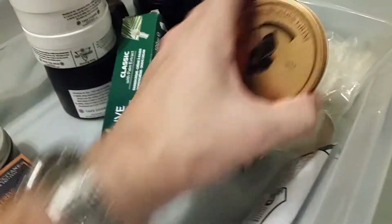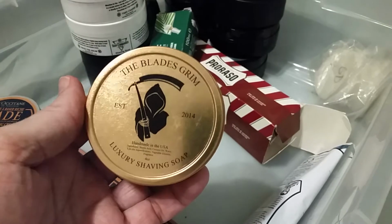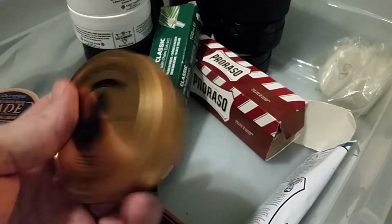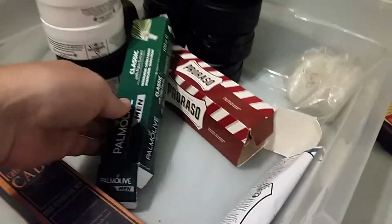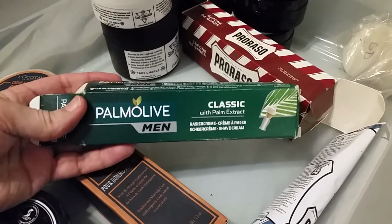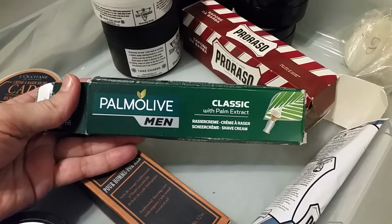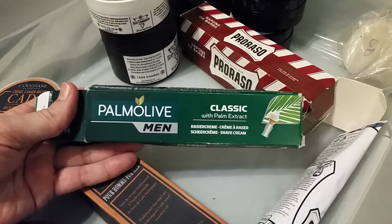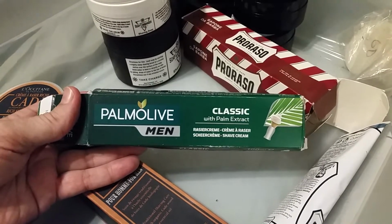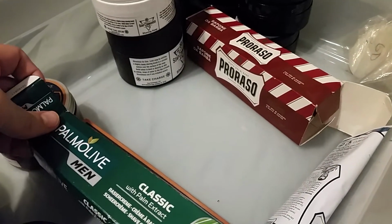The Blades Grim. I think I just need to sell this. As I recall, the performance was okay, and it's a practically new puck. I think this is Smolder, or no, this is Scythe. So Smolder is the one I keep seeing on eBay. This is a tube of cream that is very popular and common in drugstores in Europe, and it is inexpensive, very inexpensive, but it works great. It smells a pretty classic shaving smell, but the performance is really surprisingly good for a mass market product.